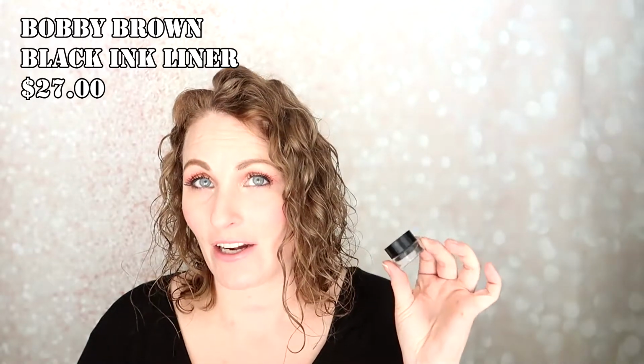I did pull in the Bobbi Brown black ink for my liner. I've been enjoying my waterline and tightline with black, so I've been using that. But I also wanted to throw in these 3 liners that I received in a BoxyCharm, only because I know my BoxyCharm is coming soon and I need to at least try these so I'll know what I think.